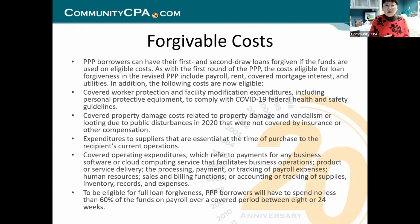So here, let me give you a rundown of what can be deducted, what kind of cost you use the PPP money for, these items you will be forgiven. You don't have to worry about it being a loan. So number one, payroll, rent, and also covered mortgage interest and utilities. And on top of that, this new bill expanded, saying that, whoa, that's not enough. Let's do more. So what they say is covered worker protection and the facility modification expenditure.